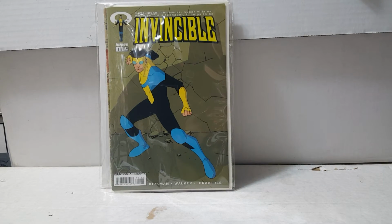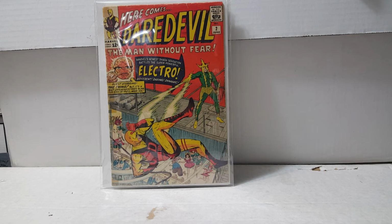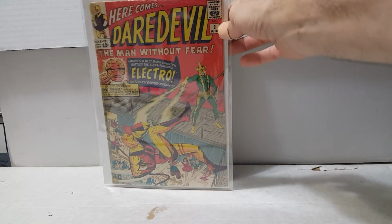Finally picked up my Invincible #1. I'll come back to this book in just a minute. There are some things I want to discuss on this. And then I was also able to finally finish my Daredevil Volume 1. Yes, this is #2, the second appearance of Daredevil and the second appearance of Electro, and the Fantastic Four is in there. So I now have a complete series of Daredevil Volume 1, 2, and maybe 3. 1 and 2 for sure. I can never remember when these volumes end, but very happy to have this finally done.